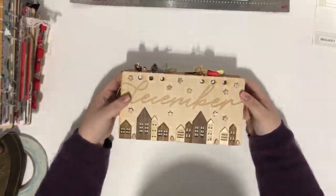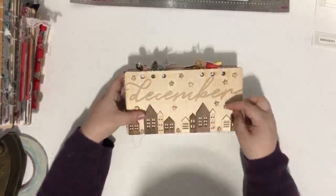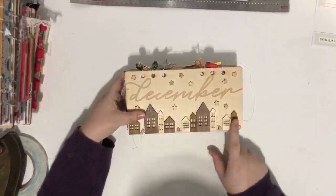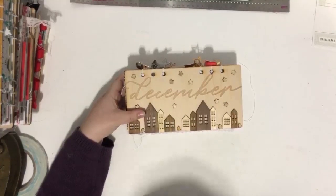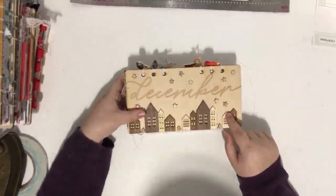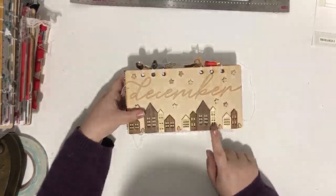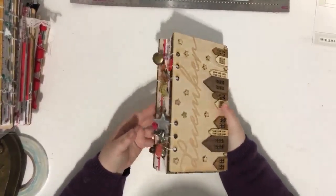Anyway, so this cover, it just said December on it. I added these wood veneer stars and these wood houses, and the wood houses and the wood stars and these little wood trees, I believe, are all from Felicity Jane. The houses and the stars I got this year, I think the trees I got last year, but she might still have them up on her website. Anyways, so I left the back plain. The front has those wood details on it, and it makes me super happy.